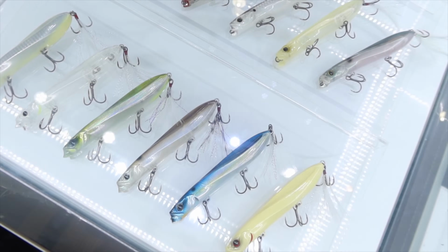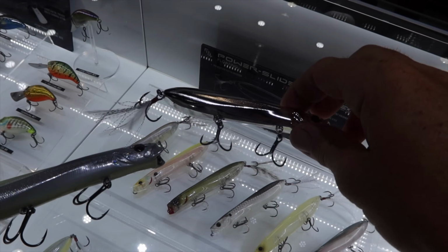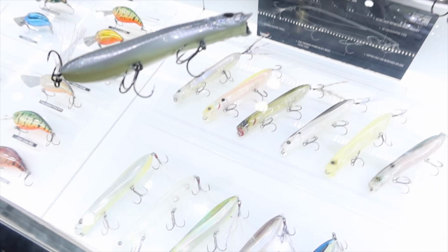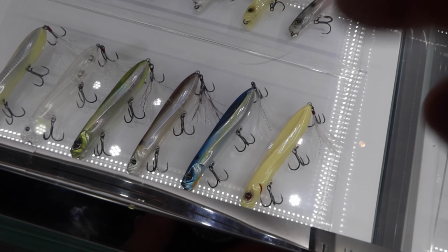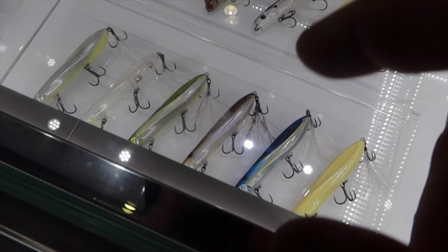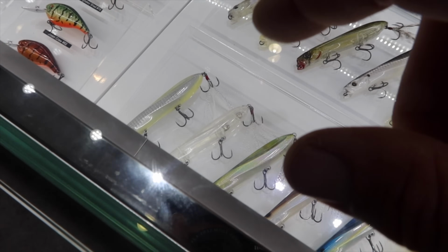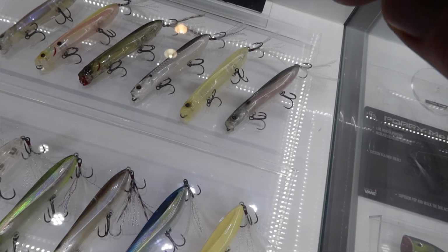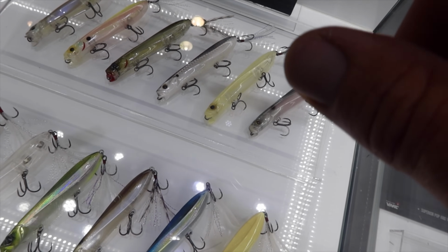I'll show you the setup for that. Here's all the colors. Holy smokes. You got some chrome. It's a straight chrome. So you guys that love straight chrome, you're good to go. Let's see here. You got bone. This is a ghost threadfin, more of a clear pearlescent. The green gizzard's a really dope color. And a translucent bone.